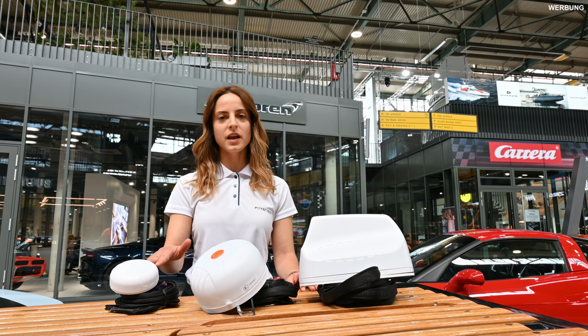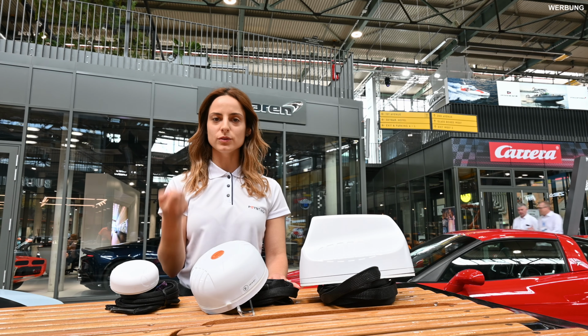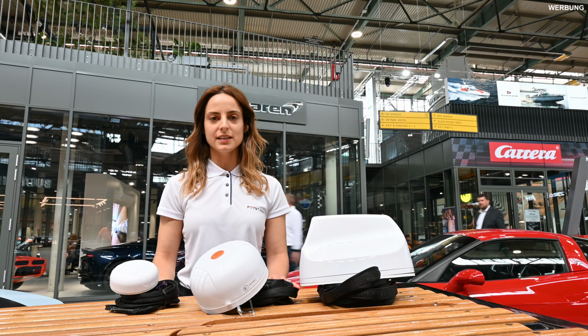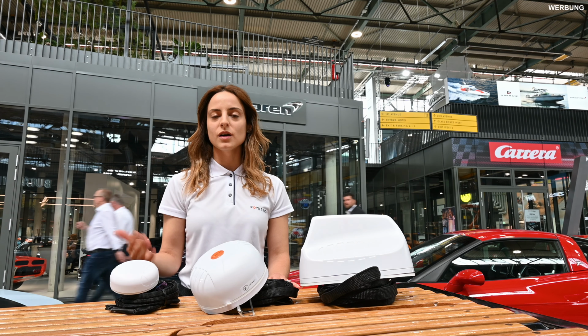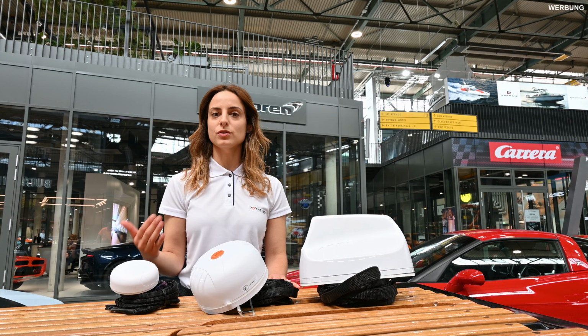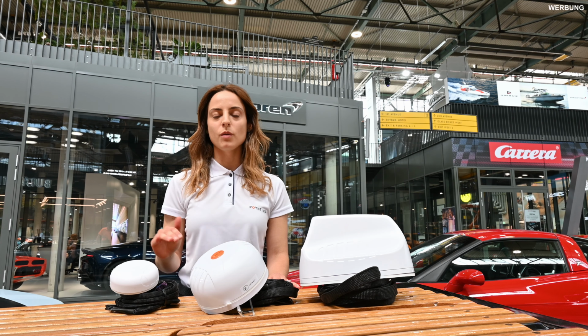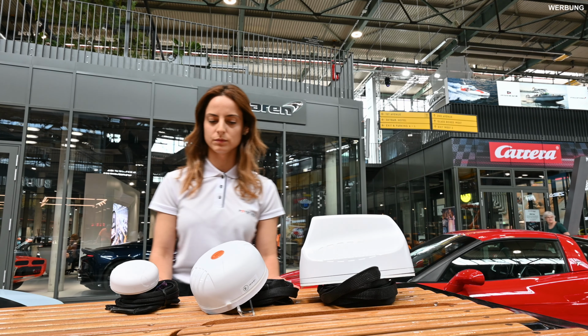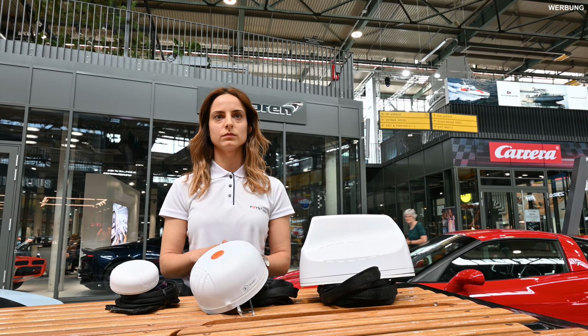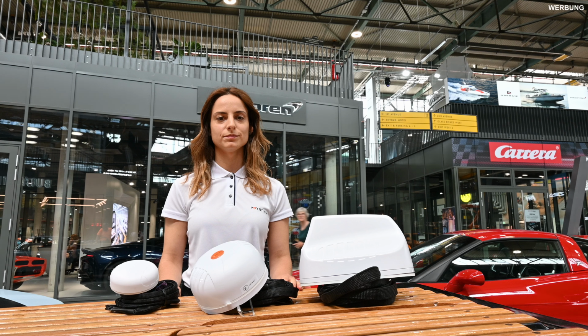So if you mount it on the roof of your car, can you also drive through car washes? Sure, of course. You have two different mounting options. With the second one, the spigot, you just drill a hole in the ceiling and you mount all three antennas very well. If you go to a car wash or if you have high pressure water, there's no problem at all.